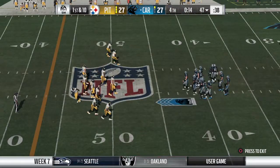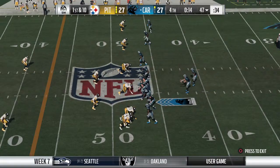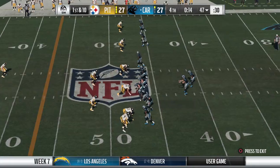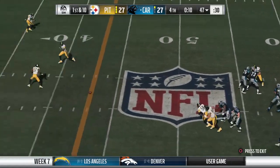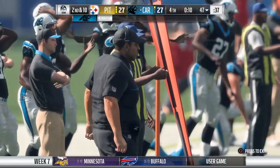And on the outside, they're playing press coverage. Now let's go. Green 39. Green 39. Off play action. Levy. And that's incomplete. Clock stops with 10 seconds left.